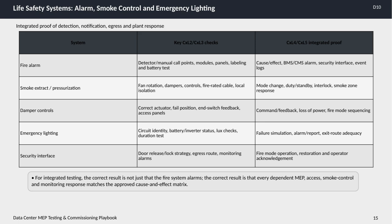Lastly, the security interface involves testing door release and lock strategies, egress routes, monitoring alarms, and verifying fire mode operation, restoration, and operator acknowledgements.